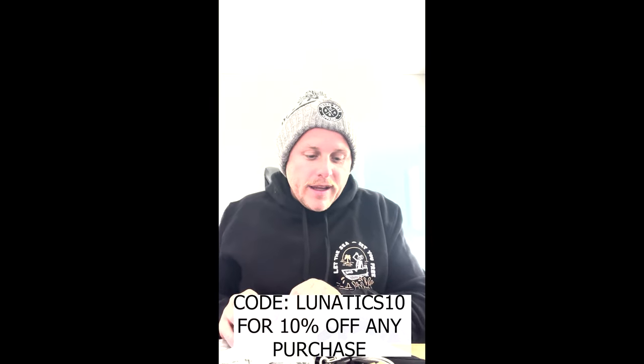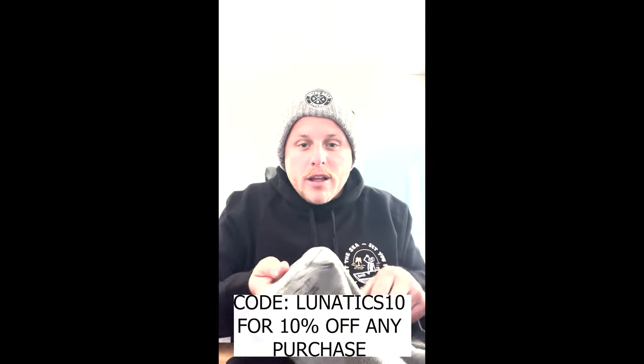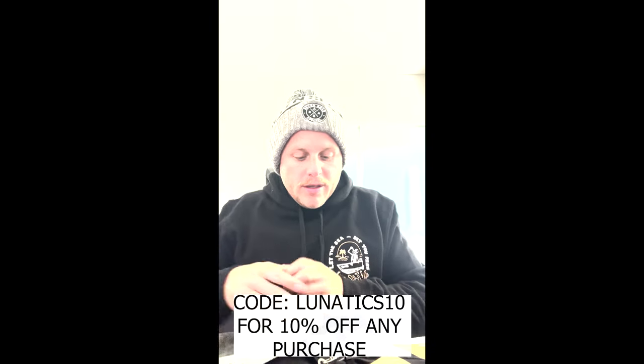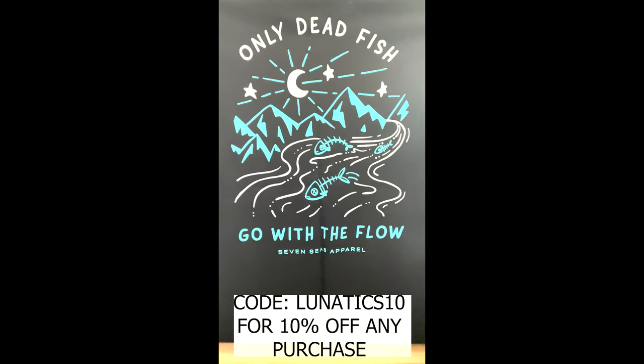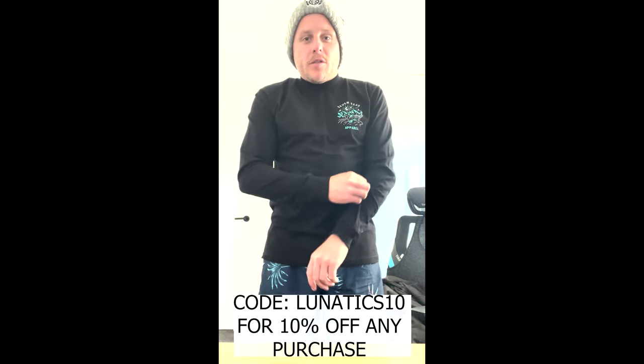That looks so... A towel. Towel to clean all the fish on, or clean me hands while I'm out on the boat. Beautiful Seven Seas Apparel logo on it. Comes with a lanyard too. Only dead fish go with the flow. How good's that? Such a good fit. I love a long sleever.